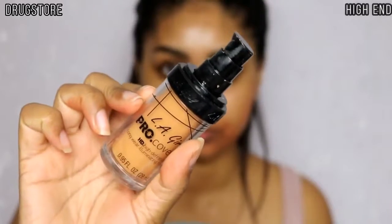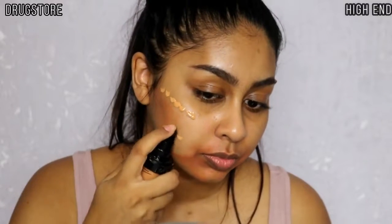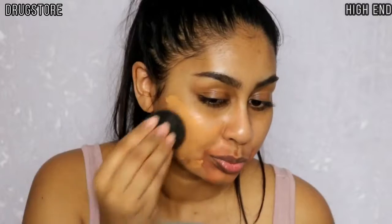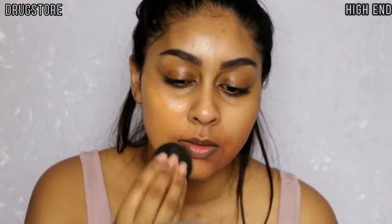Then for foundation, I'm using my LA Girl Pro Coverage HD Foundation in Tan for my drugstore one. This is a very dewy, high coverage foundation, and the match is really good for me. So I'm just going to blend this out with my beauty blender.